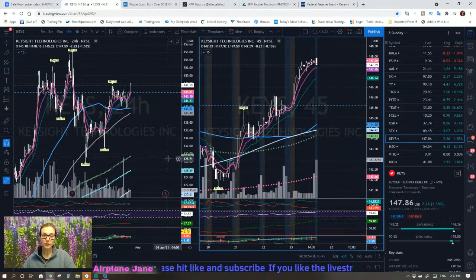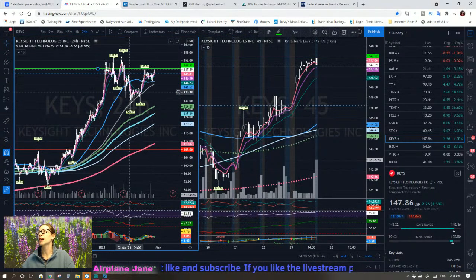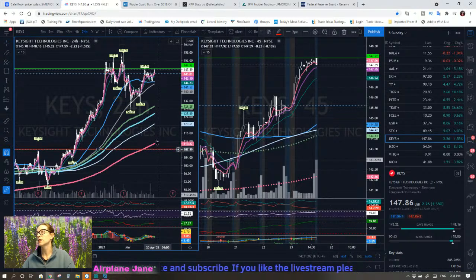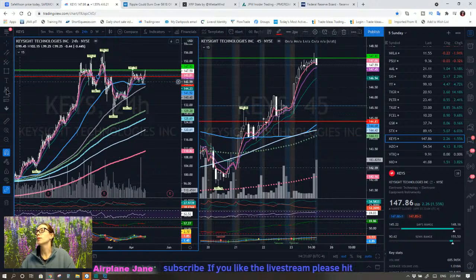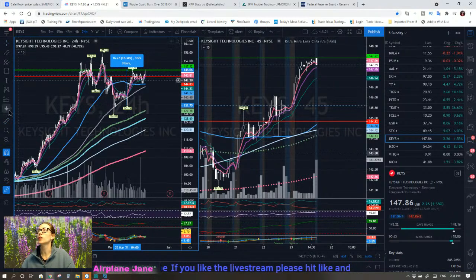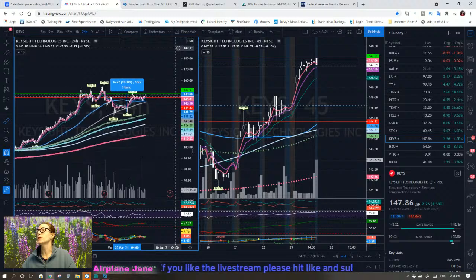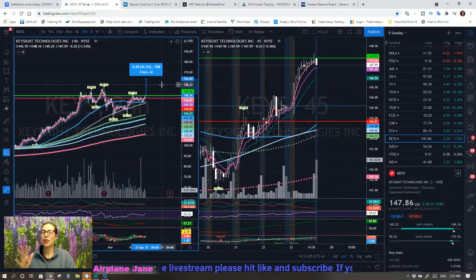Keys. So Keys, all right, I have this on watch back here. It looks like a cup and handle. Do you see that? So we have the cup depth. I'll measure it from here. 137 up, 16 points we'll call it. So potential move if it's able to stay up above 148. What did I say, 16 points? 15 points? I think I said 15 points. 18 points maybe. 160 area, 165 between there.